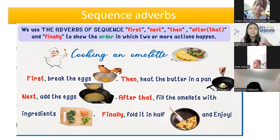Sorry, in the middle of the process. In the middle of the process, we can use after that or we can use after. Okay, but only after is exactly like then, the same meaning as then. And as Francisco said, after that is more specific. Okay, después de eso, after that.